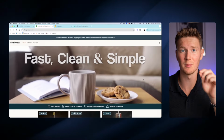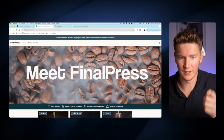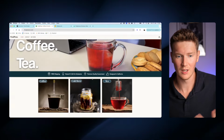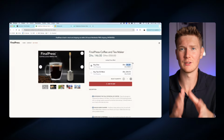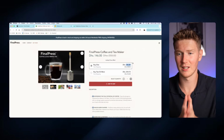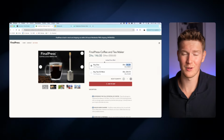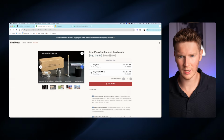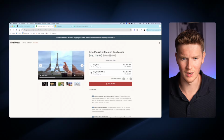Now, this is an incredible product for people who love coffee on the go. Let me explain what it is. As you can see here, it's basically an on-the-go coffee presser, meaning wherever you are, you can actually do a fresh press of your coffee. If we click into the product, you can see that these guys are selling this for what equates to around 50 euros. That's actually a fine price point with enough margin for us to be profitable. If you see it here, you can see how it works, and that basically it enables you to press your coffee wherever you are.